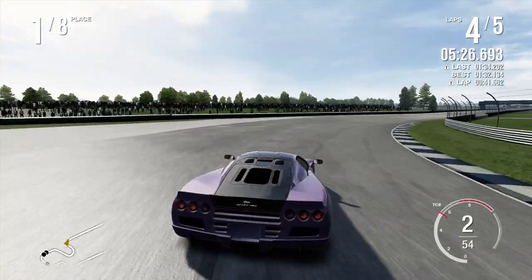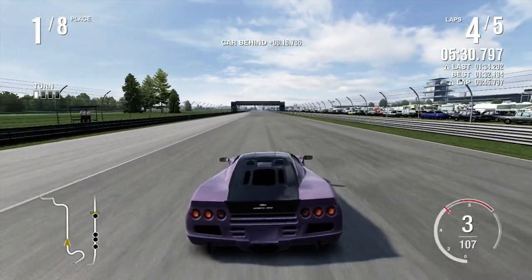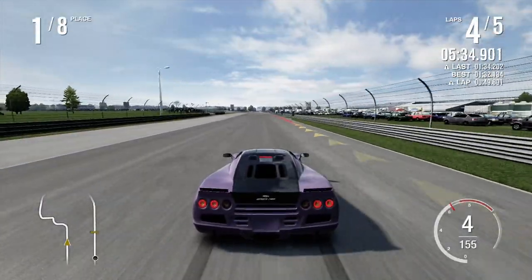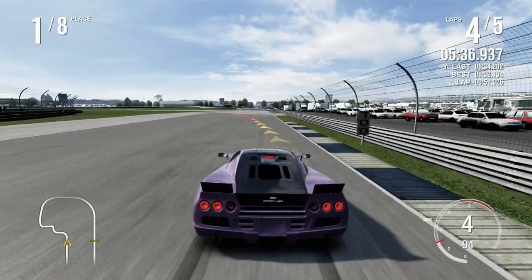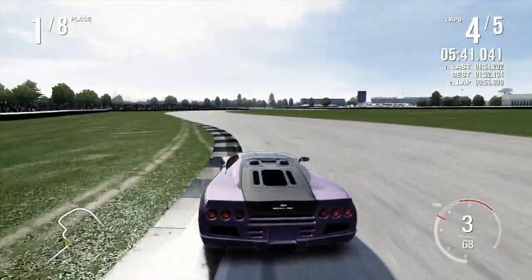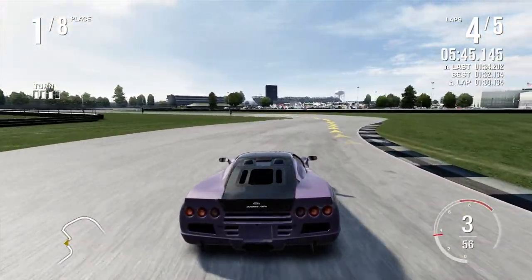Yeah, definitely. Like, it almost seems like the air brakes is what's producing a majority of the braking power, as opposed to the actual physical brakes. But I don't know whether it's something to do with the weight, because I know this car's quite a heavy supercar.